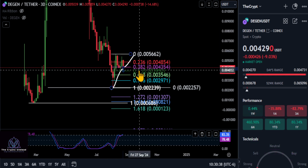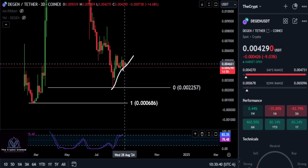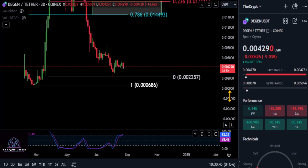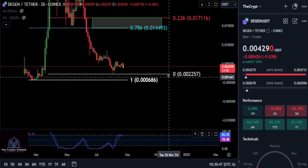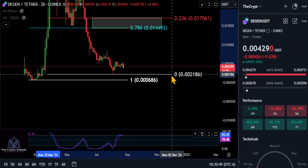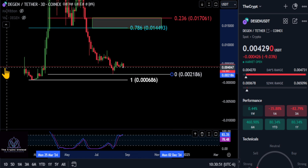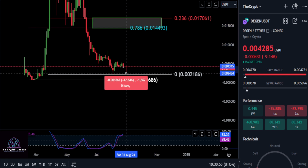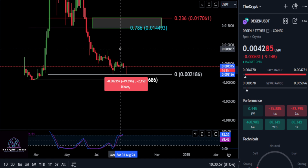Let's get some of this off of the screen. And if you fall below that and you break that market structure, you could come back down to that low area here, which you can see. Let me pull this down just a hair here. It is around 2.1, and you would have the price of DGen here once again drop. What is that? Almost 50%. So that's a pretty decent drop there.